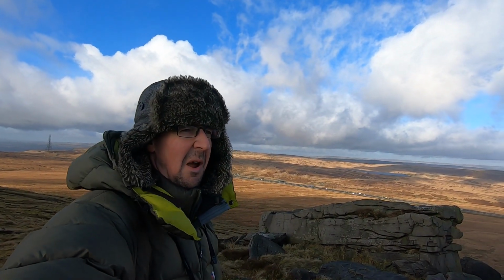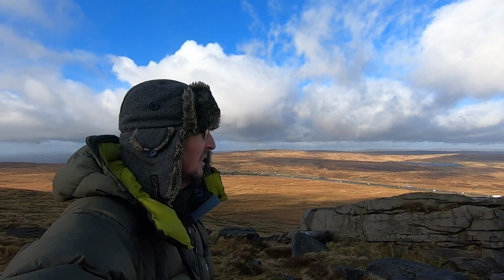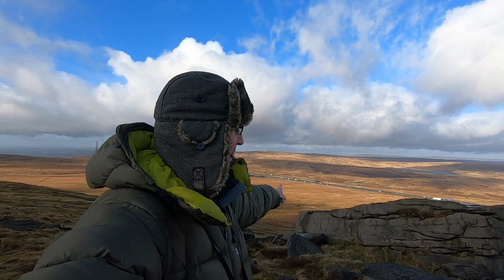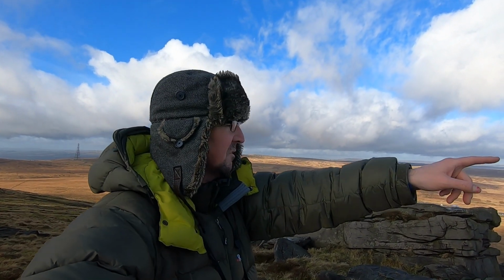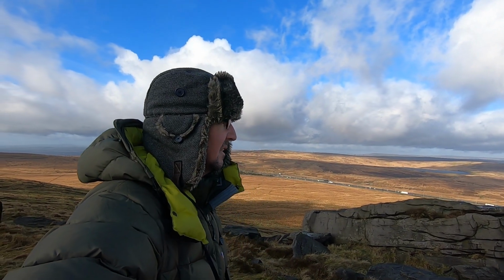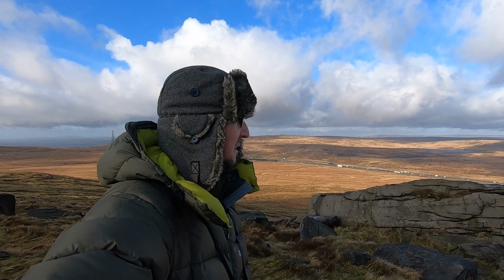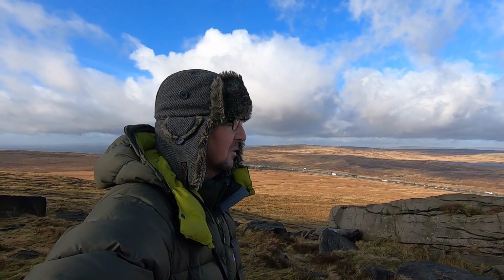By the name, the Waystone, I would imagine it was quite a feature of significance a long time ago. Waystone suggests some sort of road, track, trail. I know in the valley down there's an old packhorse bridge on a route that goes from Lancashire into Yorkshire towards Ripponden. So whether that was some sort of landmark for people travelling over the Pennines, I don't think there's any road actually on this edge. But it'd be a bit bleak up here, I would have thought, in winter.